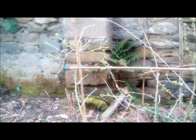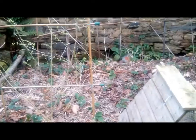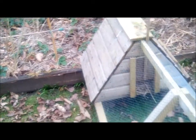Maybe one warmer year. Yes, maybe. Strawberries down here. Nice rose at the back there. Gift from a friend. How many generations have this strawberries? Three. She's still producing. Yeah. Oh, lots of strawberries. We get masses of strawberries.